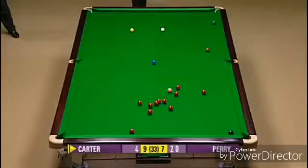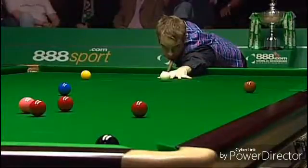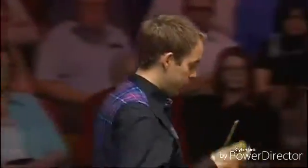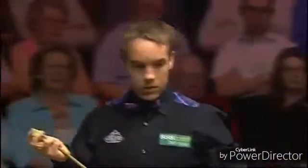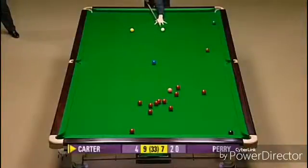Now the only thing is, if he sends the red in off the black, he may not be on the pink, so he would like to pot that directly into the pocket, and then the black would be available. Just steadying himself, and that's the best thing to do. If you're not comfortable, get up, walk away, and then get back down on the shot.